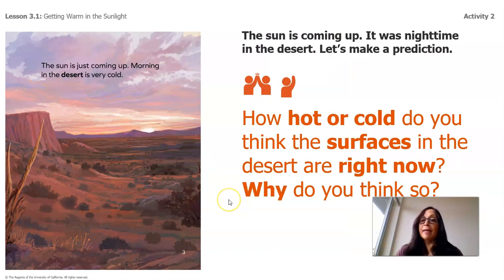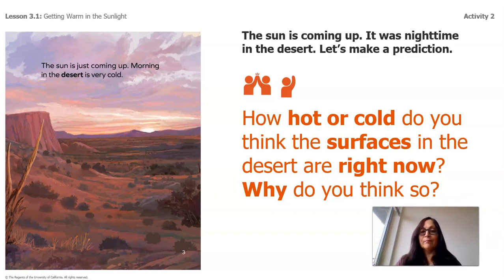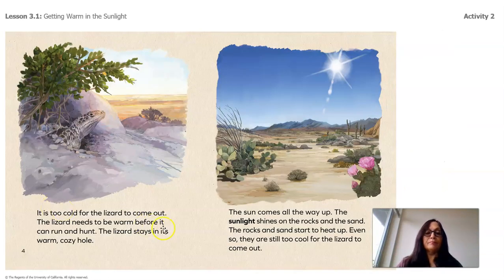The sun is coming up. It was nighttime in the desert. So let's make a prediction. If it was nighttime in the desert, we know that it's very cold. That is correct. So how hot or cold do you think the surfaces in the desert are right now? Remember, it just started the morning, okay? So we're thinking that the surface is going to be very cold. Let's continue to read and see what's happening in our story.